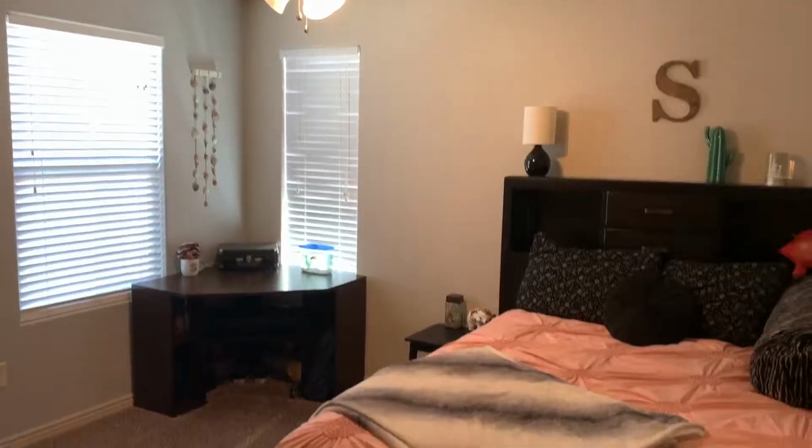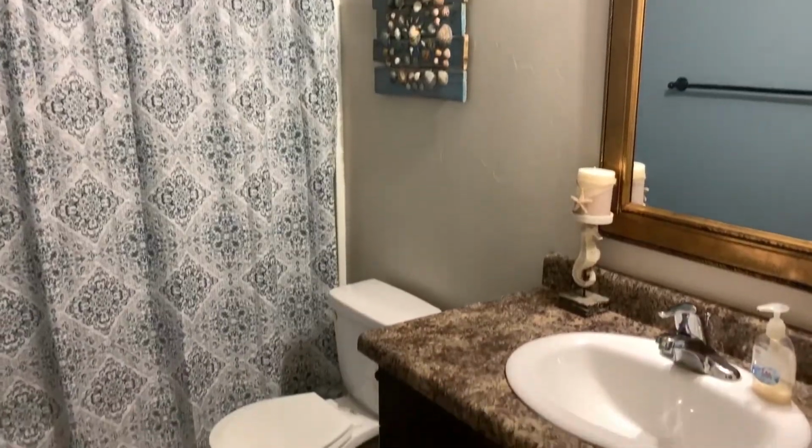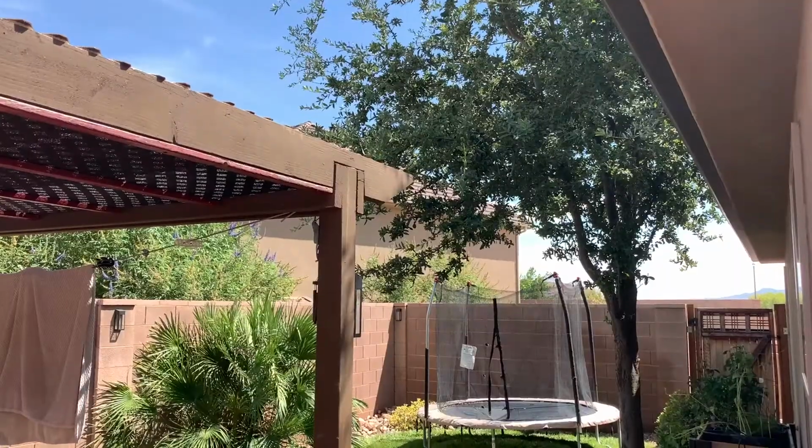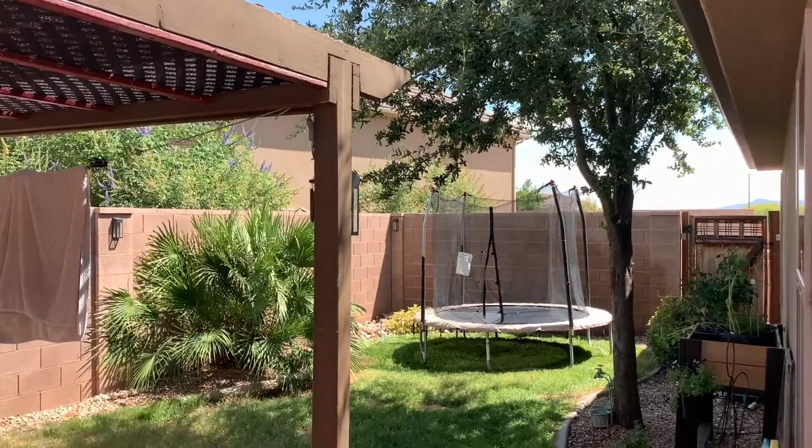Like I said, this is a split floor plan. I'm at the other side of the house where the two bedrooms and the other bathroom is located. It has a fully fenced backyard with a covered patio and a nice little grass area for your pets. As you can see, it's been well taken care of. All you have to do is just move in.